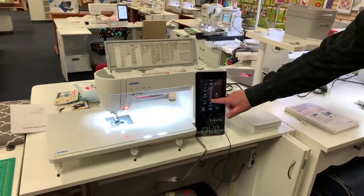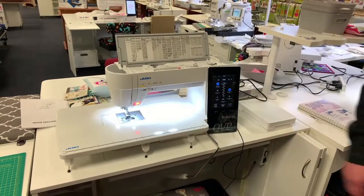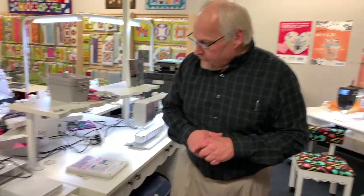So you have the stitching you can turn off or on. You have a control for your presser foot. When you sew and you stop, you can set it to lift with the needle down, so you can just pivot your corners. You don't have to stop, let go of the fabric, and turn. It does have a knee lift still with it, but that pivot feature makes it really nice.